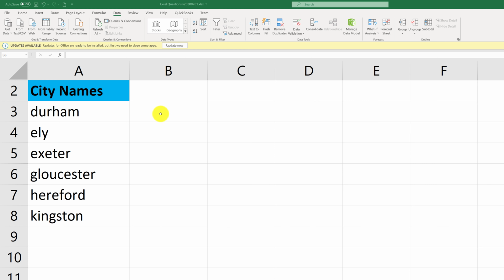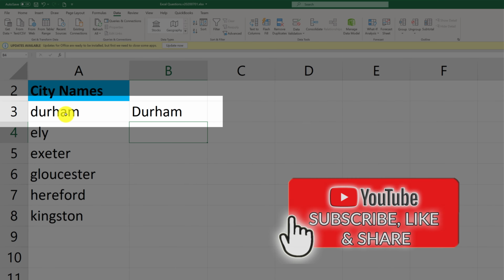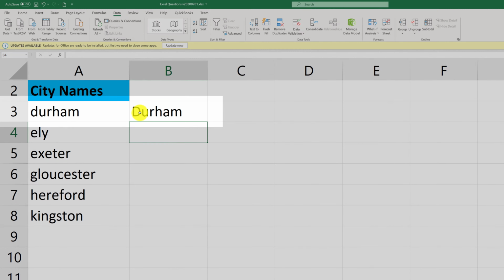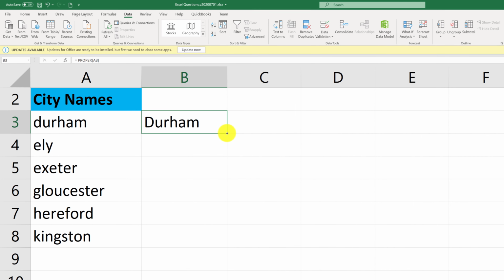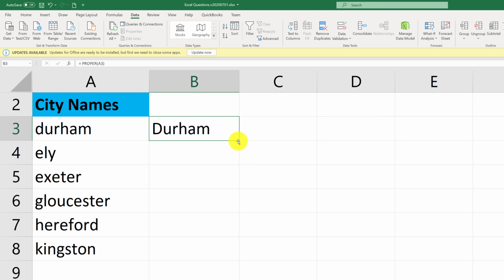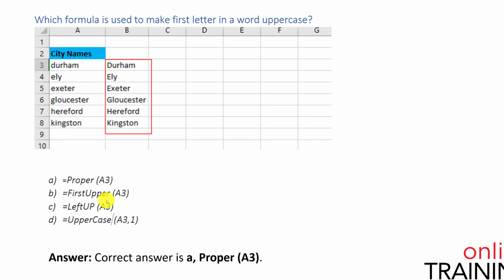The correct answer here is to use the PROPER function, and this is the syntax. All you need to do is type the function and reference the cell, in this case cell A3, which contains the original value. And you see that the value was converted with the first letter being uppercase and the remaining letters in the word being lowercase. If you need to expand this function, you can use copy and paste or just drag it to represent updated values in all the cells in column B. So the correct answer here is choice A, PROPER, and then you reference the original value from the original cell.